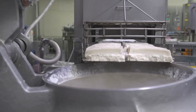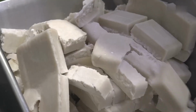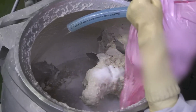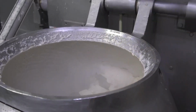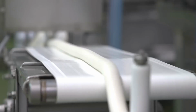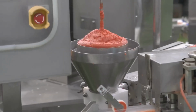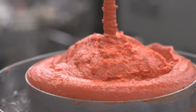In this factory in Dongjin, South Korea, a machine shreds the surimi blocks into the texture of dough. Workers dump in salt, starch, sugar, and crab flavoring, often made from crab stock. Then this machine rolls the mixture into a log. Food coloring made from tomato and paprika gives it the distinct orangey red look.